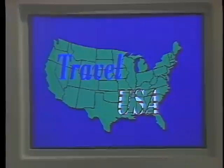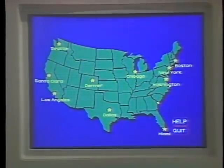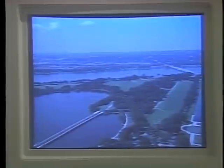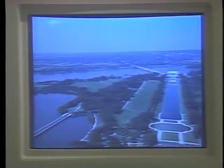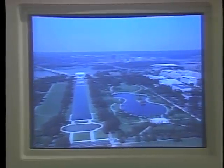Now, what is the application? Okay, I'm going to show you a little prototype application of a point of sale application for a travel agency. Here, you could bring up a menu and be able to select from several different cities across the United States. Let's say we wanted to take a look at Washington before deciding to travel there. We could then get some motion video here, shot from the Washington Monument to take a look at the mall. That would get me pretty excited about going there.